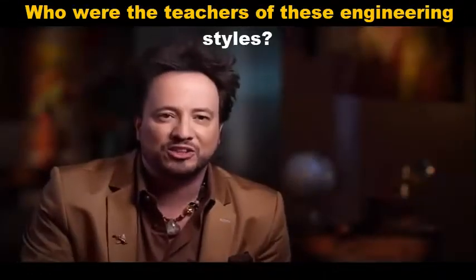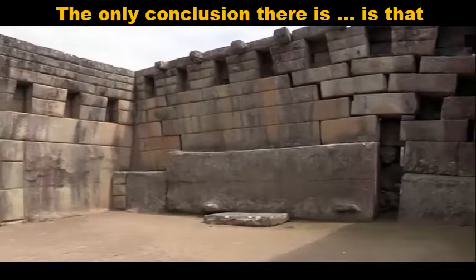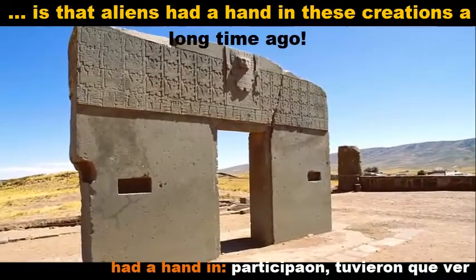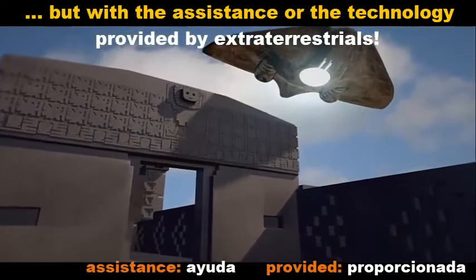Who were the teachers of these engineering styles? The only conclusion there is that aliens had a hand in these creations a long time ago. They're all human-made, but with the assistance or the technology provided by extraterrestrials.